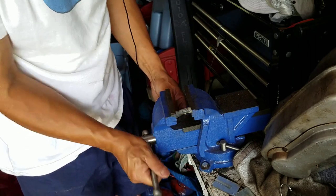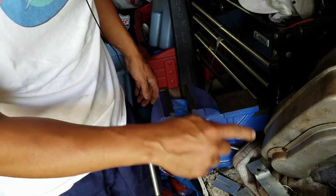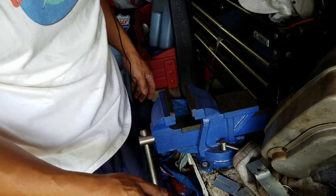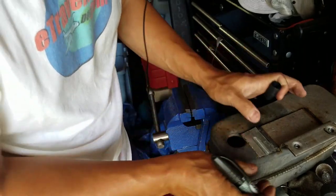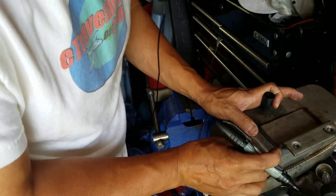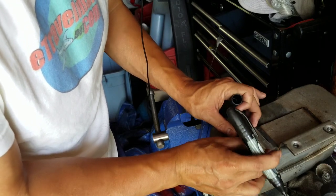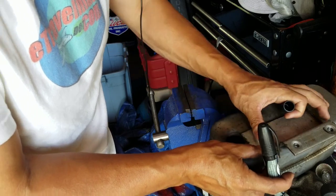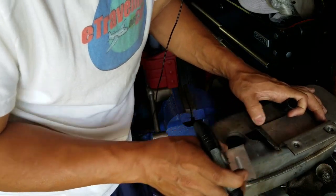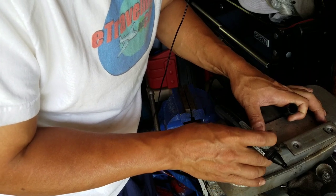Ooh, it's hot. I'm gonna try to line this up and draw where I need to cut. Use the sledgehammer, bang this flat. This isn't exactly straight over here, but it's close enough to weld. So I'm looking at where the crack ends, which is right there, and just guesstimating, really.